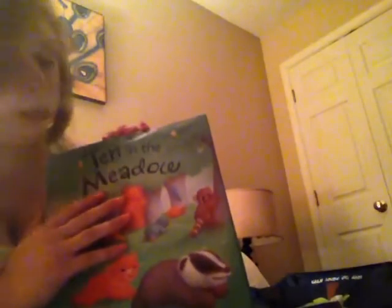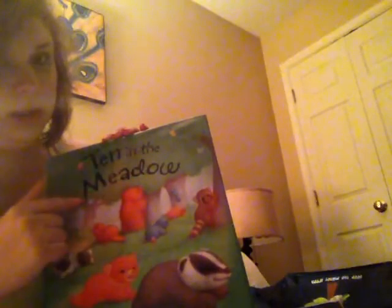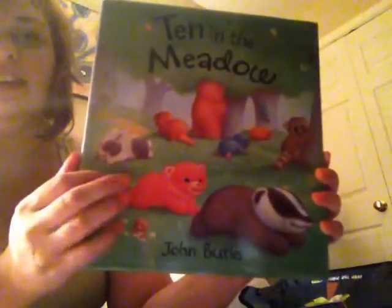This is our library bag for our books. It's pretty crinkly, so I'm just going to set it over here. This was the book we read last night. It's called Ten in the Meadow. And as you can see, all of the little creatures are furry and soft and snuggly looking. It was quite cute. That's by John Butler, if you would like to look that up for yourself.